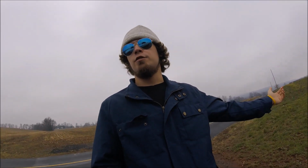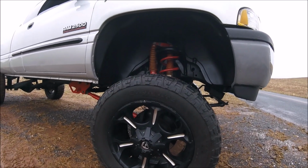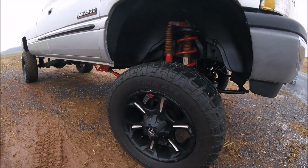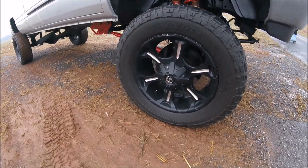Guys, we're here, we made it. We're in the 2001 Dodge Ram 2500 Cummins 24 valve turbo diesel. This thing is an absolute beaut. Let me give you a look at it. The 20-inch Fuel wheels right here. The tires are 35s. It's 35, 12 and a half, 20. So the wheel size is 20.